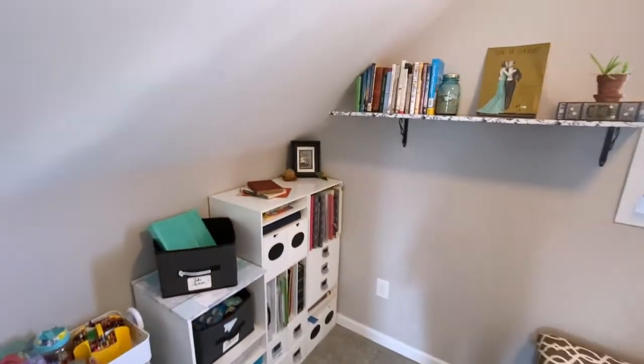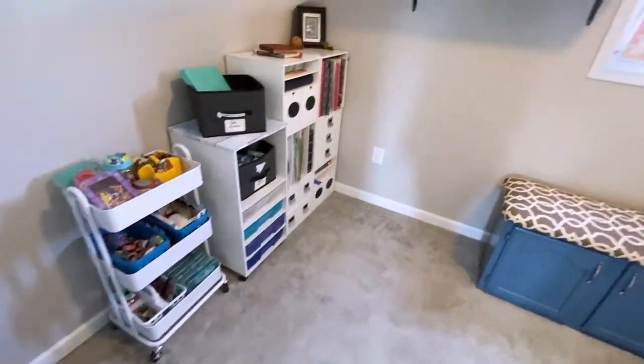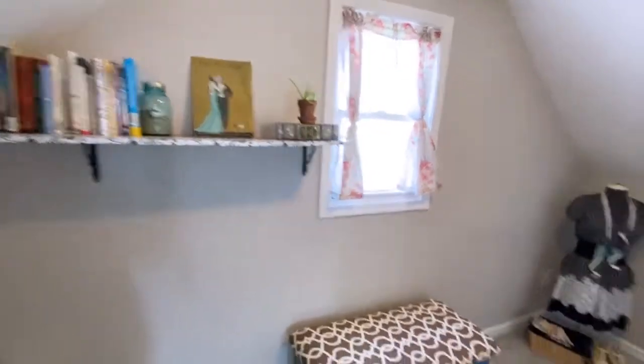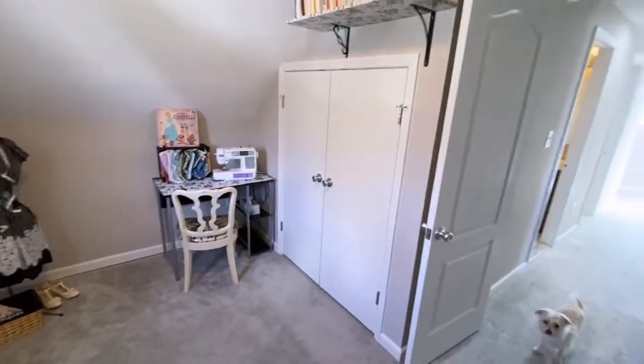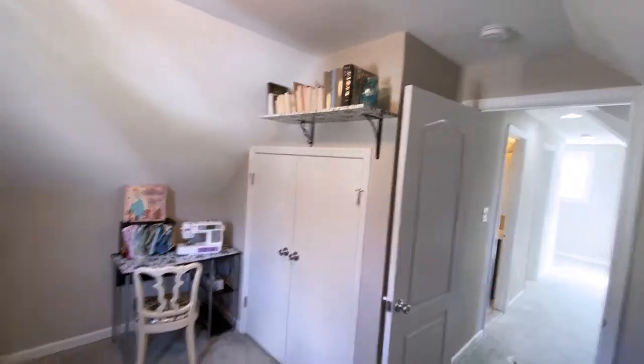The craft and sewing room. This is where my decluttering and YouTube journey began. My closed door room. My craft hoard. It's hard to believe that now I'm leaving it. Okay, let's go to the basement now.